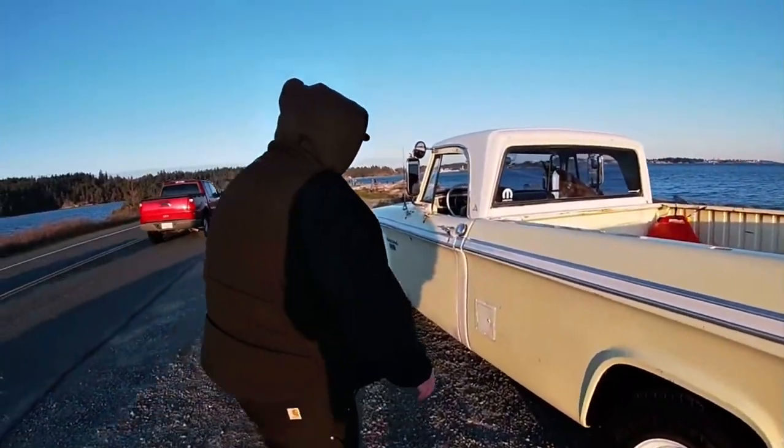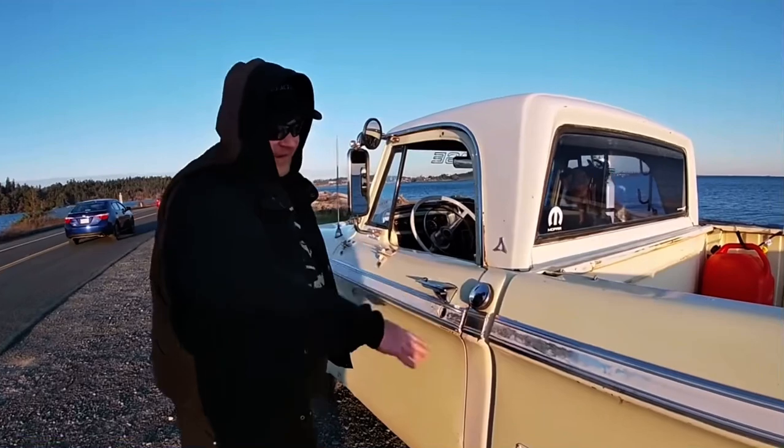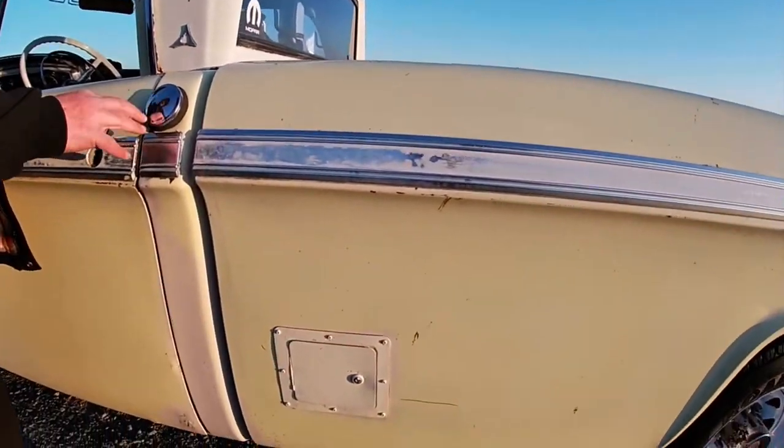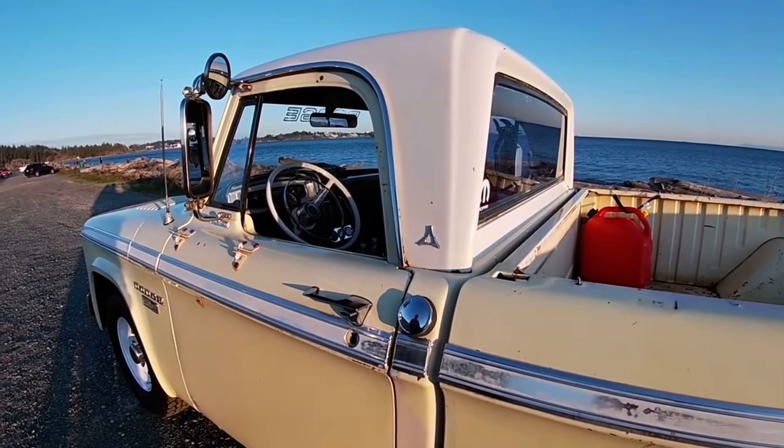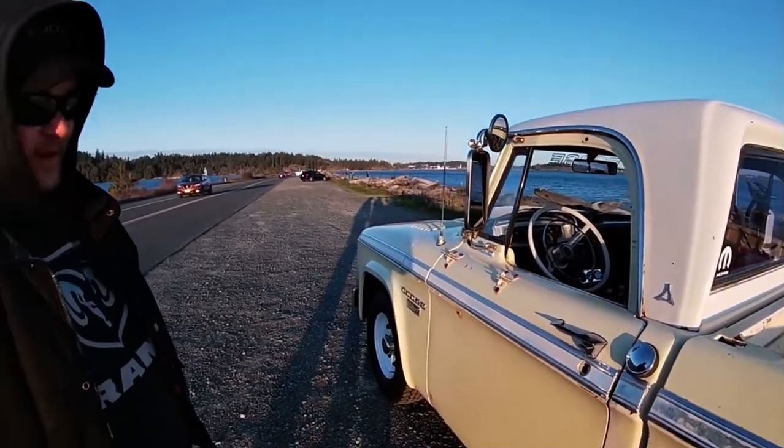Fuel tank wise, it's got two saddle tanks and the cab tank. This tank's completely taken out of the truck. This one's deactivated. We're just running it on the one saddle tank at the moment. There's no need to haul around that much fuel anyways.